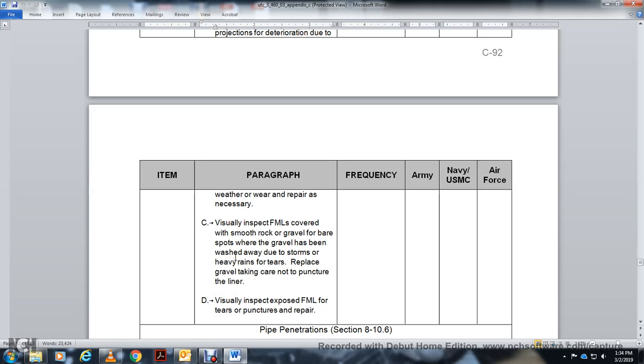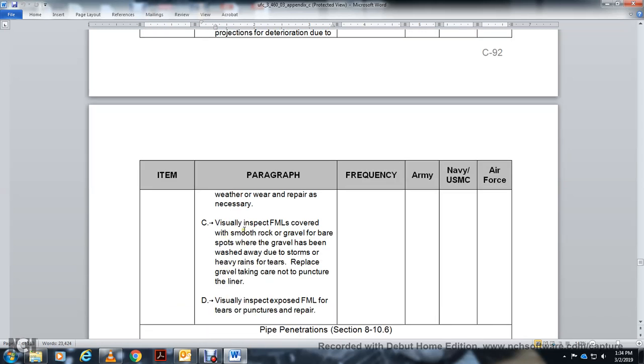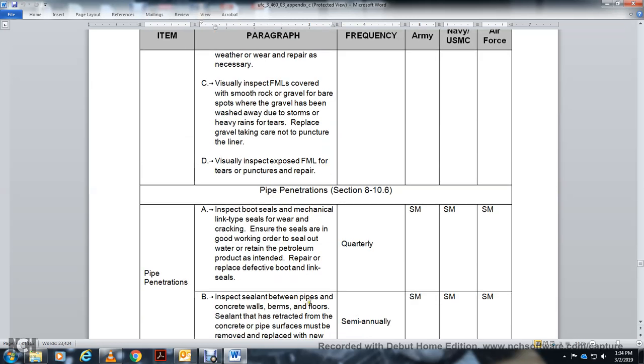Alright, your flexible membrane walls. Visually inspect the flexible membrane liners, smooth rock gravel. Swap the gravel that has been washed away by the storm or heavy rains, replaced with gravel, taking care with no puncturing over the liner. That is quarterly. Visually inspect the exposed flexible membrane liner for tears and punctures and repair quarterly.